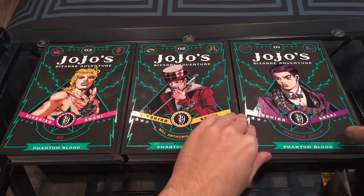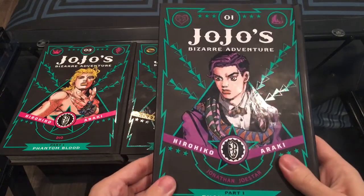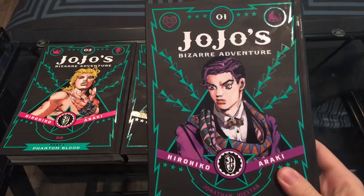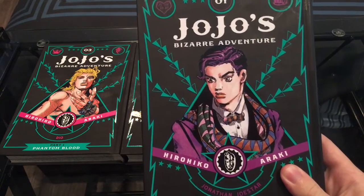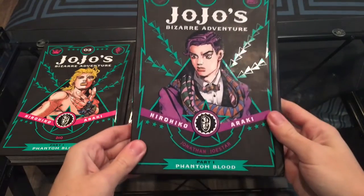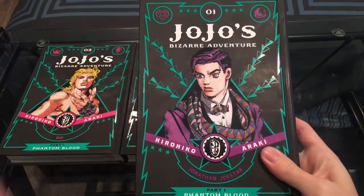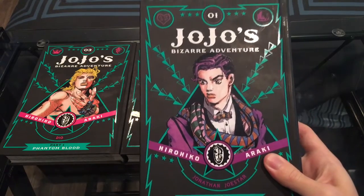The first point I would like to make is, of course, the quality of these JoJonium volumes that are currently being released. Right now they are up to part 3, which is Stardust Crusaders. But here we have volume 1 of the JoJonium volumes. And first off, I would like to say quality is absolutely phenomenal. Viz did a great job.